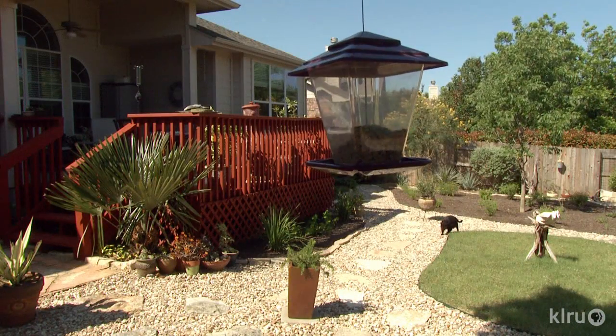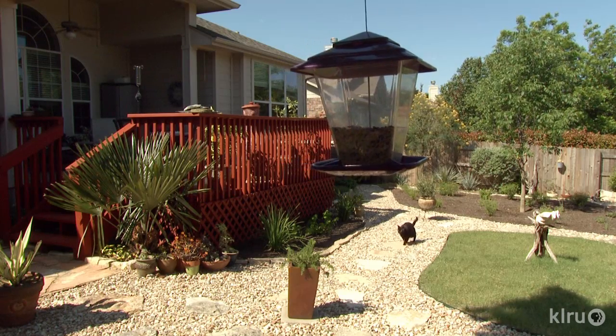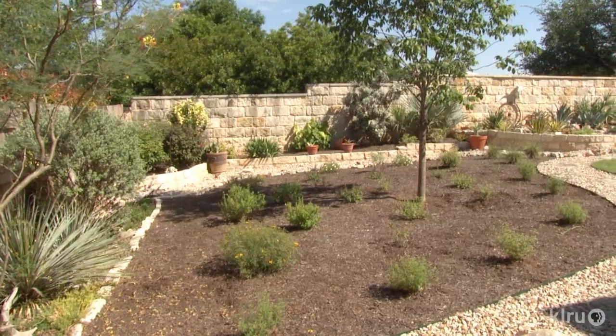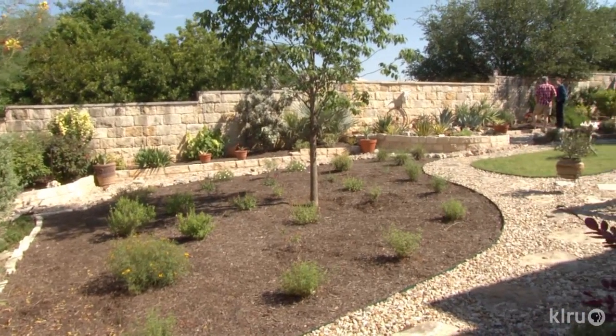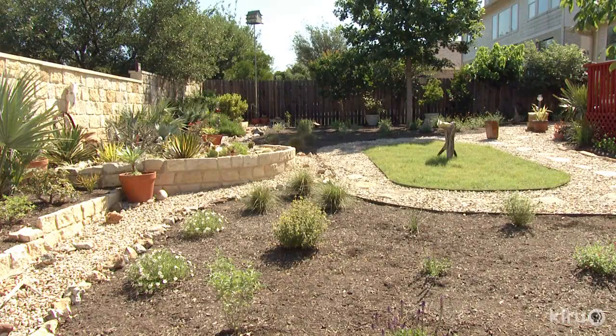So between the combination of the brownish mulch, the green center piece, and the white rock, I think that's a nice blend of colors. In the mulched areas, they gave their new plants plenty of space to grow. Their design revolves around cohesive diversity.